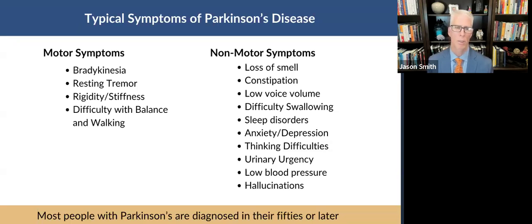But then there's the disabling sleep disorders, the anxiety and depression, difficulty with thought, urinary urgency, which can also mess up the sleep, low blood pressure, which can cause dizziness and falls, and then hallucinations. I have family members, and I'll share this a little bit more later, but my aunt was going through some late stage Parkinson's a few years back, and my mom was very involved in taking care of her. It's really frustrating and overwhelming when these people you know and love start to have hallucinations. They're seeing things that aren't there, and it just makes them very frantic.